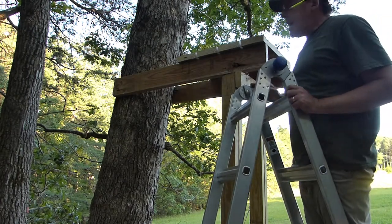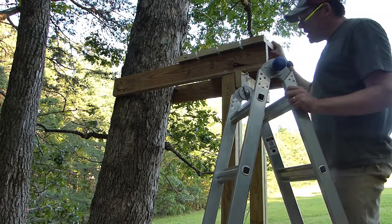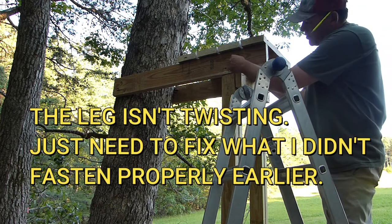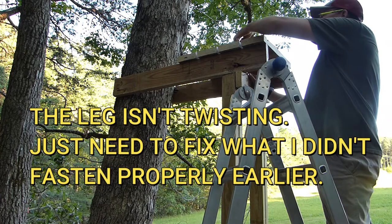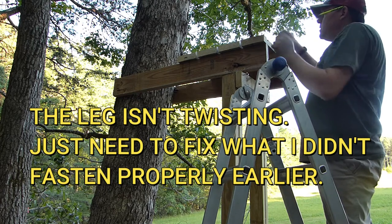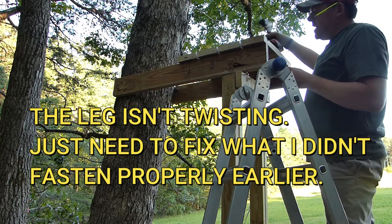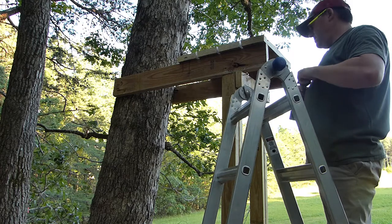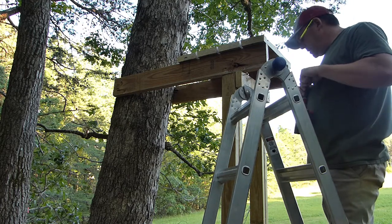So I just put the second lag screw in the tree on both sides, and that really stiffened this up. But as I was doing that, I noticed this leg is twisted and its screws that are in the top of this leg aren't all the way in. So I'm gonna try to take those screws out and try to put them back in again and see if that straightens the leg. And if not, I'm gonna have to think about what I wanna do here, because I don't really want that to continue to twist.